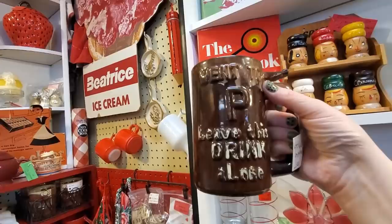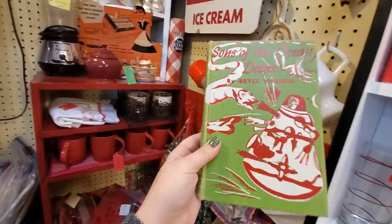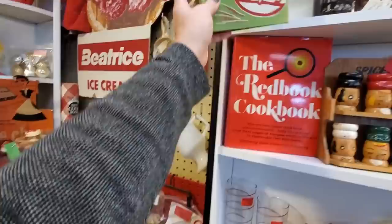I like it. Well, I like this book too. Sons of the Ocean's Deep. Look at the graphics on this book, and that color with the green and the red together. It is $8 for this book. But man, I kind of like it. I'm going to think about it. And the Hardy Boys books.